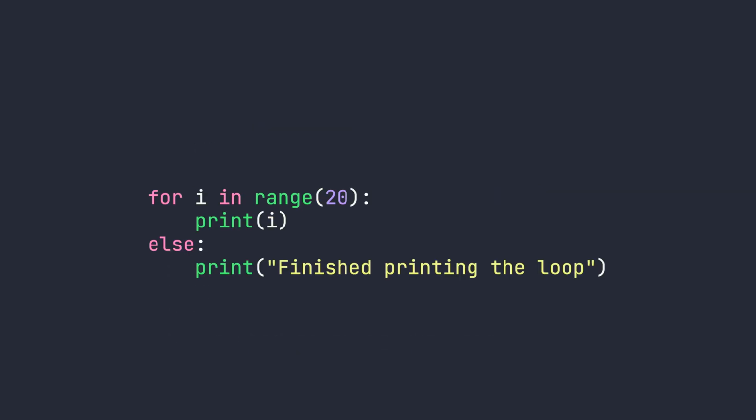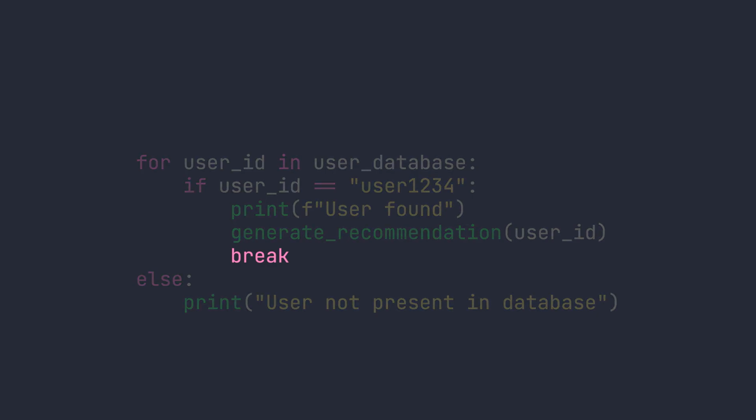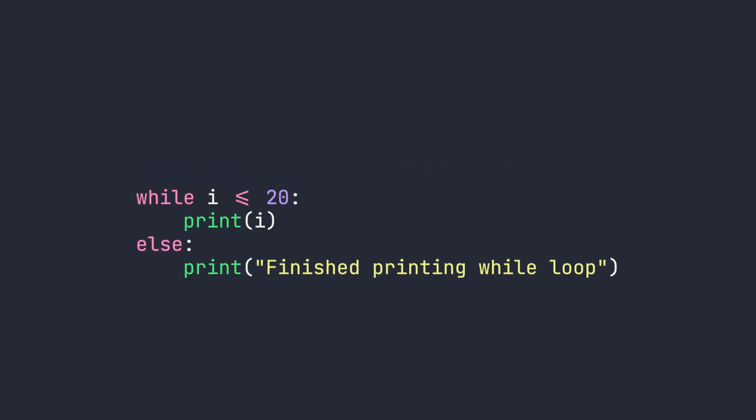This else clause is not executed if you prematurely exit the for loop, either with a break statement or with a return statement in a function. Similarly, the while loops also supports the else clause in Python.